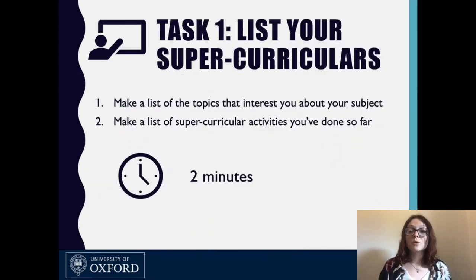So I'm going to give you a task now. I want you to list some of the supercurriculars you have already done. If you've not really had a chance to do anything outside of school yet, then list a few things you've done in school, a few topics you've discovered, or a few books you've read during your schoolwork. But hopefully you've read a book outside your subject, or looked at something, even if it was going to a museum a long time ago.